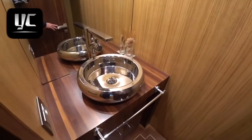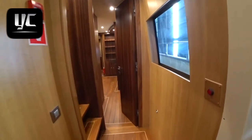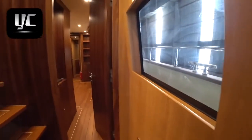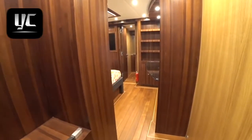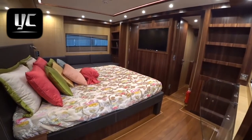And here we have a day head. Moving forward, there's another door here so the crew can go out and bypass the guest areas, the wheelhouse, which we will visit a little bit later. And here is the master on the main deck. Actually, there is a bigger cabin at the lower deck, amidship, full beam.